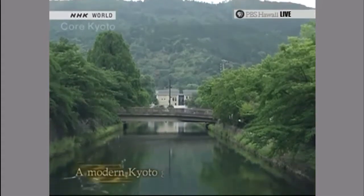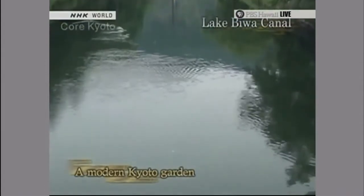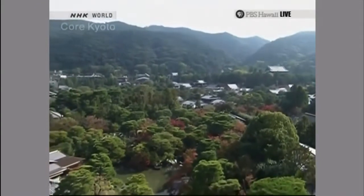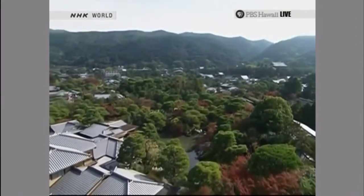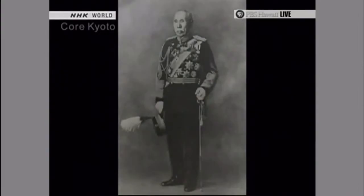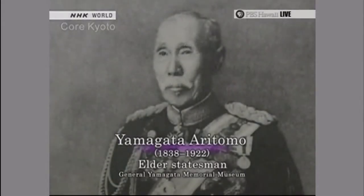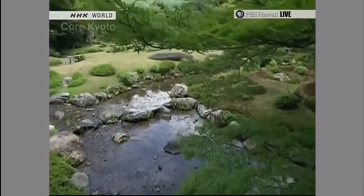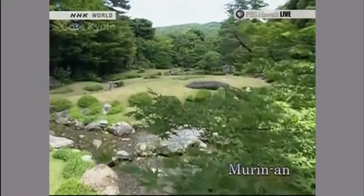As part of the Meiji government's push for modernization in the late 19th century, a canal was built to draw water from neighboring Lake Biwa, and many villas were built in the Okazaki area as part of the new town development. The third prime minister of modern Japan, Yamagata Aritomo, was a man of many tastes. He poured his talents and money into building gardens, something of a hobby for him. He built his villa, named Murin-an, in Okazaki in 1894.